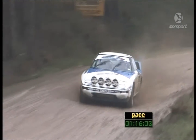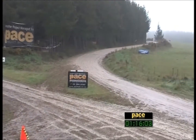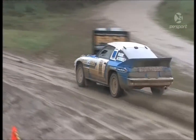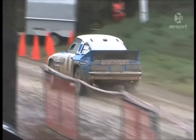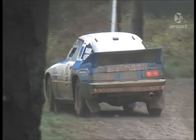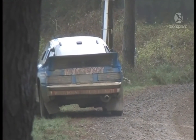Yeah, look, the organisers have been saying that they're having trouble with the timing gear at the finish with all the mud that's getting flicked up. Well, he gets another run here, and it's another good start, and away he goes. Yeah, he'll be quite wound up. Oh, hang on. Oh, it looks like he's broken something. He's definitely bailed out of that. Oh. Well, of course, it's all over anyway.